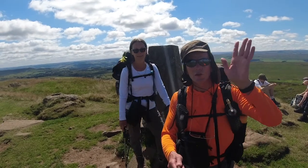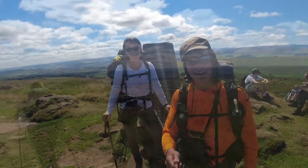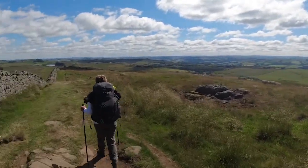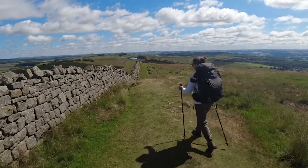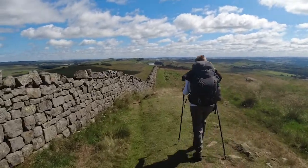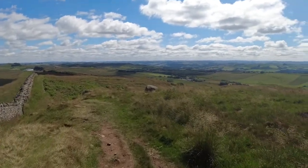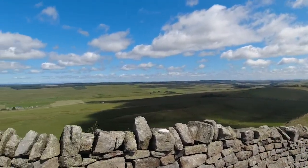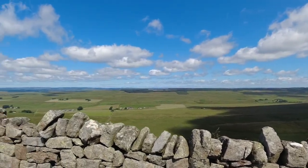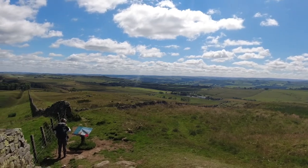This is us at Windshield Tour. Hello. We're just walking along the path. Well, this is the halfway point.